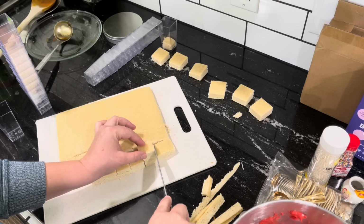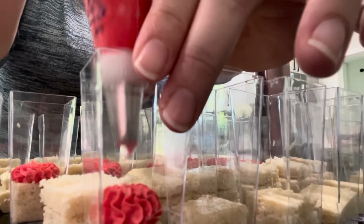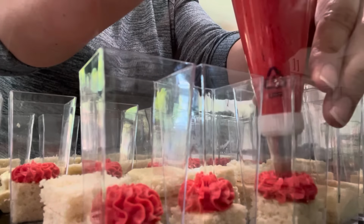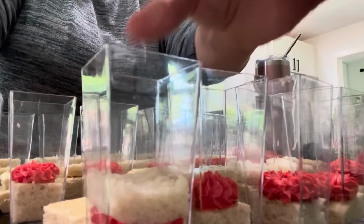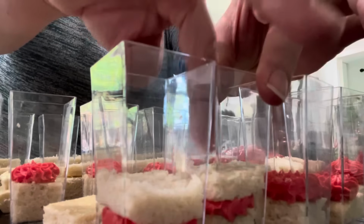So once I had all of those cut up and kind of sorted out in little stacks, I went and put the bottom layer in and started with my icing. I put the icing in a piping bag just to make it easier to get the icing in there so I wouldn't get red icing all over the sides of the cups. And then I just kind of started in with my layers.